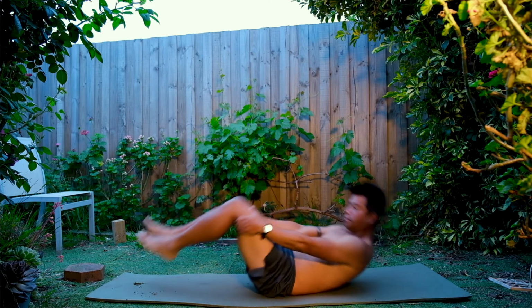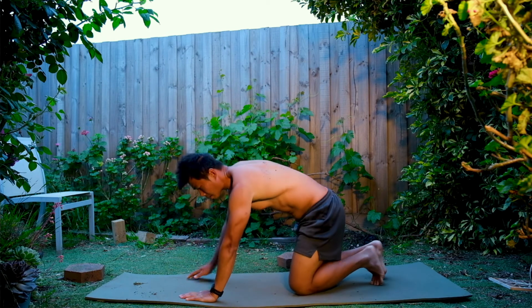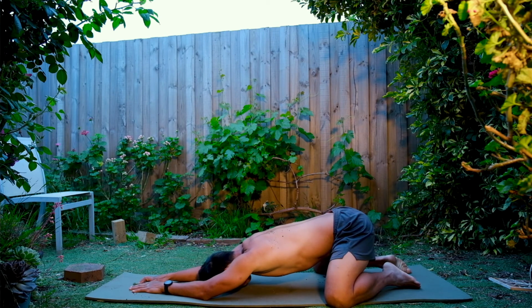You can rock up, big toes together, knees apart. You can go as wide as you would like here. Arms stretched out in front of you, soften your head, that third eye, the chest down towards the mat. Child's pose is another really wonderful pose in times of stress. A great way to be grounded and close to the earth. It's almost as if you could just release all of your worries, letting it go every time you exhale.